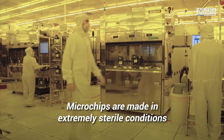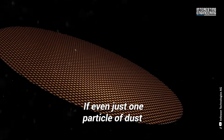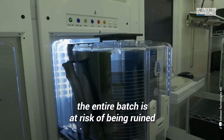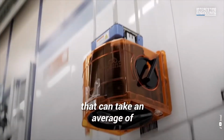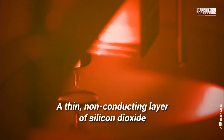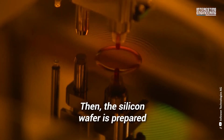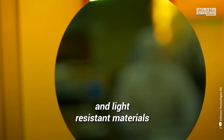Microchips are made in extremely sterile conditions, free from contaminants such as dust. If even just one particle of dust makes its way onto a silicon wafer, the entire batch is at risk of being ruined. This would derail a process that can take an average of 12 weeks. The first step of the production process is deposition. A thin, non-conducting layer of silicon dioxide is grown or deposited on the surface of the wafer. Then the silicon wafer is prepared for lithography by coating it with photosensitive and light-resistant materials.